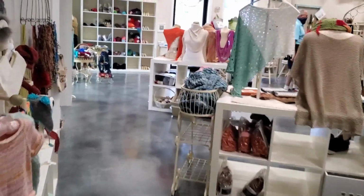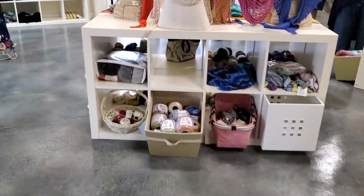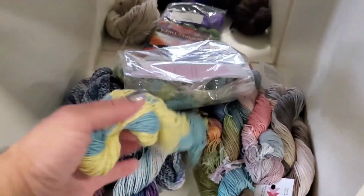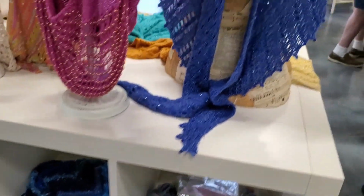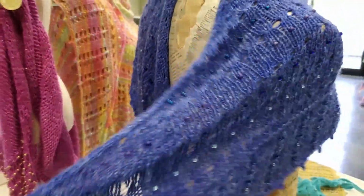Gotta hurry, sadly. Look at this. Beautiful. But check this out. Oh look, I just gave this away in my last giveaway, 2 of these. Look at that. How fun. And it's funny how some places have it regular price and some places have it on clearance. Look at this beaded shawl. Is this not stunning?